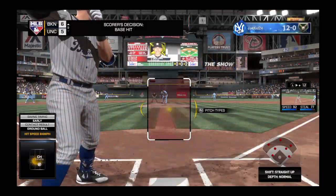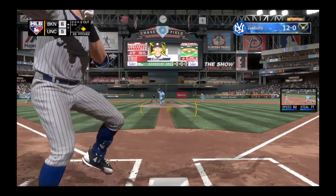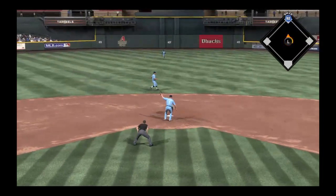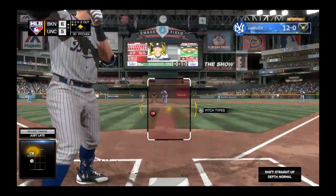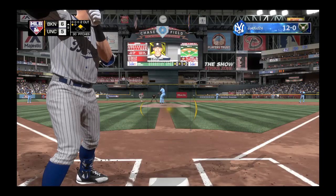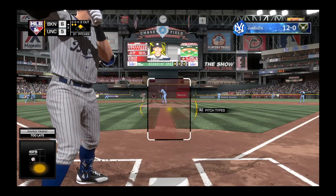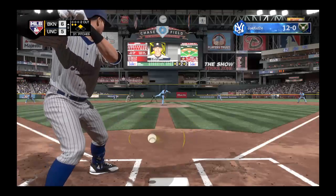Stepping into the box, Carlos Correa. He comes into this appearance in the midst of a 1 for 4 day. Pitch swung on and missed the throw. And it's far too late as he steals second with ease. Looking to keep this a 1-run game, the pitch. Late decision to swing that time, and as a result, it's 0-2.